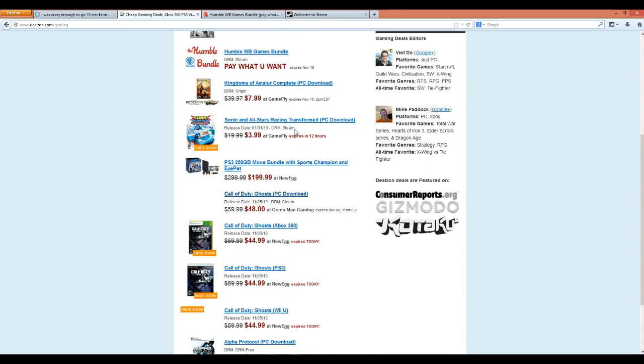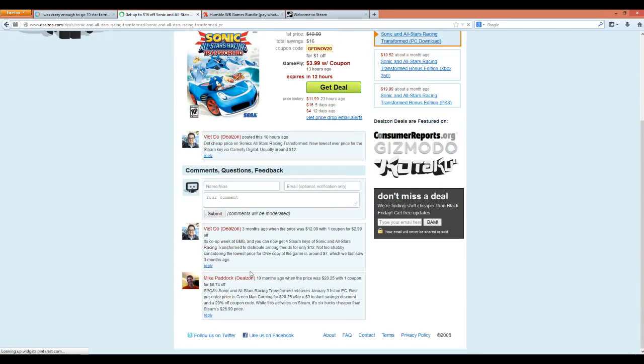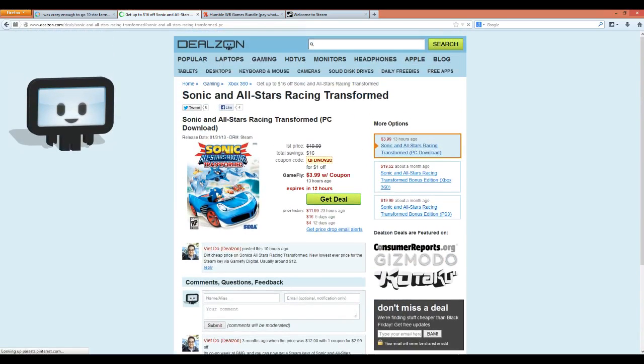Like, let's see, here's Sonic and All Stars Racing Transformed. Great game, by the way. As you can see here, they even list when the game is its cheapest. Like you can see right here, a month ago the game was $20. A month ago it was 19.52 on 360, and now it's $4 on PC. So you even get a little option on the side: if it's not the cheapest it's been, they tell you, and if it is the cheapest, it is. So definitely an awesome resource.